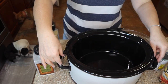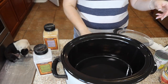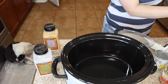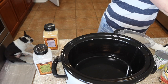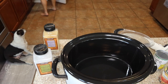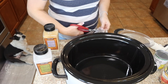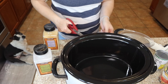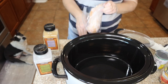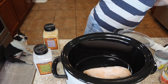Ooh, I've got it going and it's getting pretty warm. So I have it on high for 6 hours. You could do low for 8 hours. I'm kind of getting a later start in the day to getting this going, so I've got it on high for 6 hours. All right, we're going to put in our chicken breasts. You could totally use chicken thighs instead, as long as it's boneless, skinless, so that you don't have to dig that stuff out before you serve it. You could do chicken tenders. I've done it with chicken tenders before. We're just going to put these in here.